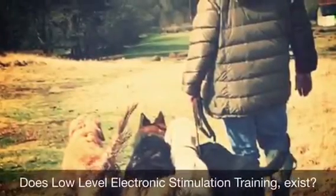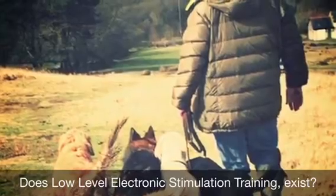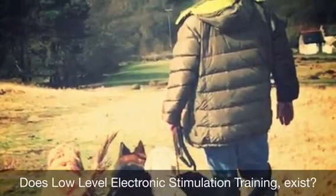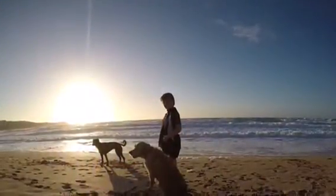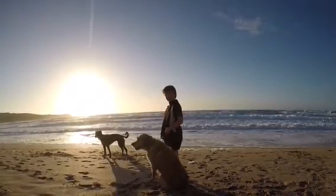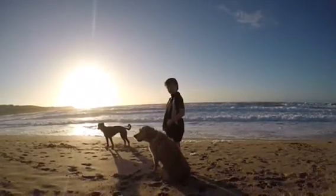The term low-level electronic stimulation training, or LLELS, is used by many trainers to describe how they use a remote training collar and the electronic stimulation delivered by that remote training collar when training dogs, i.e. that low levels are used.